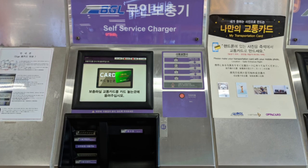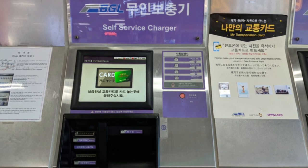This card costs 6,000 won and it doesn't come preloaded with any money. I learned the hard way because I tried tapping on the ticket gate to enter the station and it didn't work. So be sure to go to the automated ticket machines to charge it and load up some money.